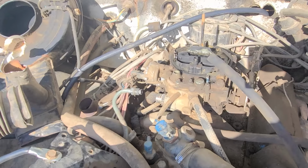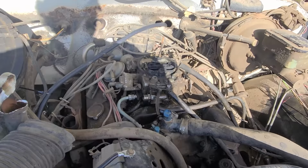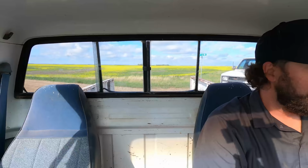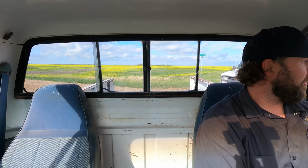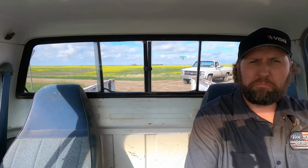Stop. That's doing the fuel stuff. Or at least it is now. We got some stuckage. Drive home attempt 47. It's going good.